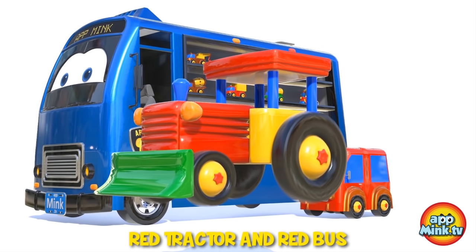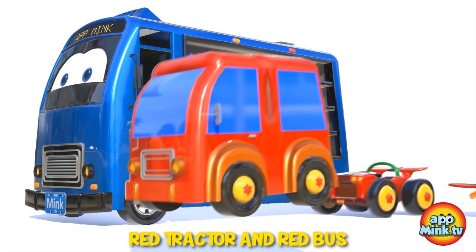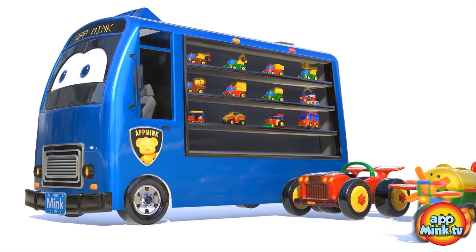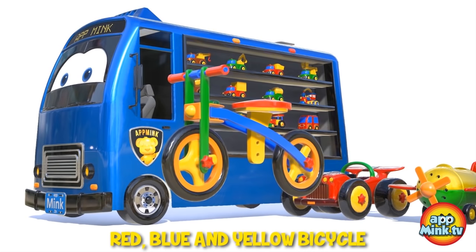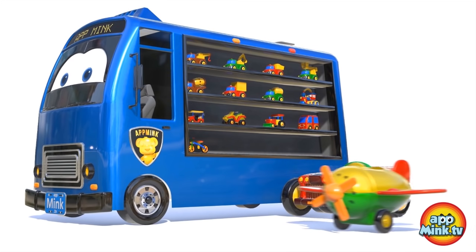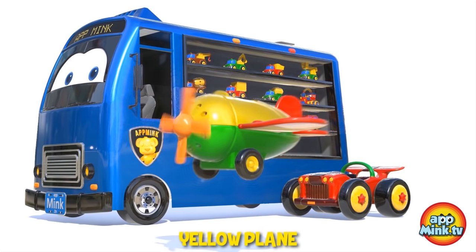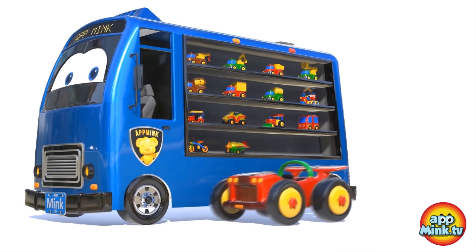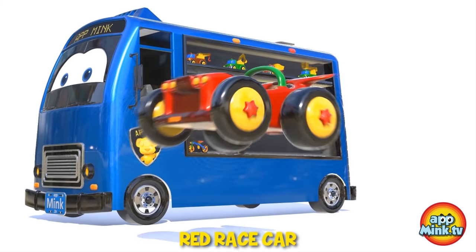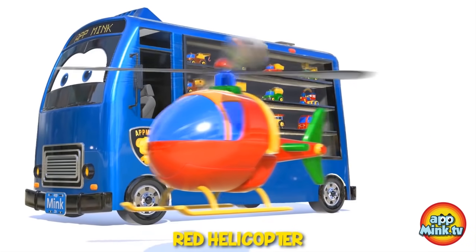Red tractor and red bus. Red, blue, and yellow bicycle. Yellow plane. Red race car. Red helicopter.